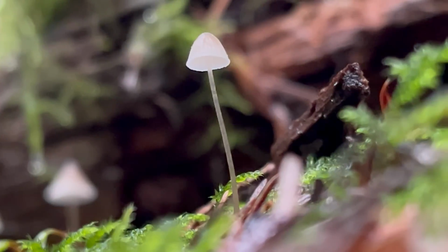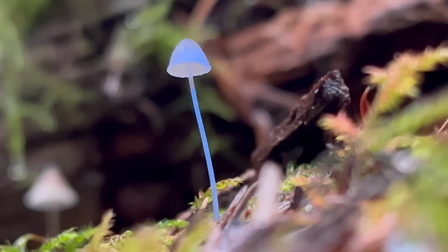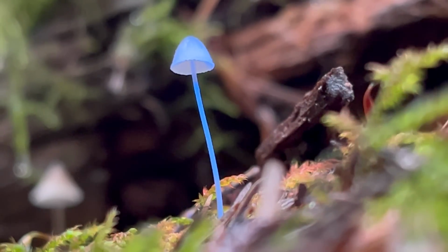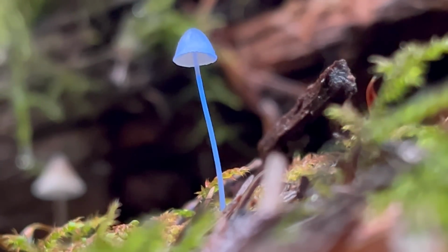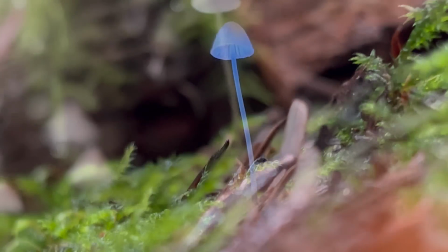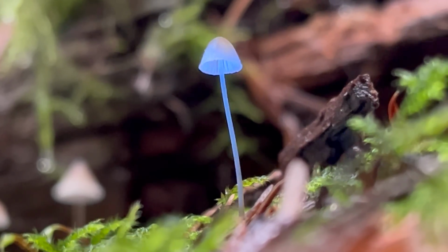And boy, as was the case last week, I'm finding that it's tough to put this flashlight away. Isn't that something? If you think you may know the specific species of Mycena that we're looking at here, let me know in the comments. I'd be curious to hear from you. I feel like I could look at this all day. Isn't that something?